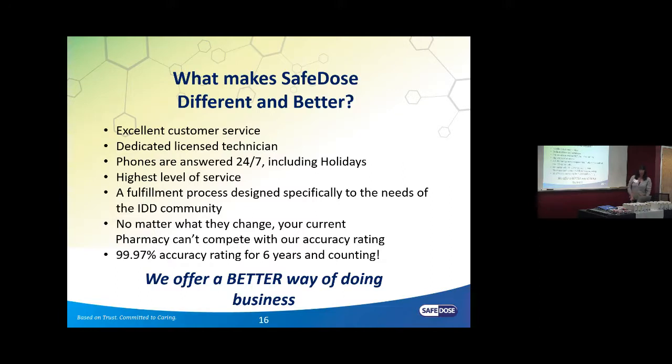We work primarily with the IDD population, so we understand the struggles that you have daily. If you need something specific or changed, all you have to do is let us know and we can implement that right away, usually at the next cycle. Or if you need something changed right away, we can figure out what that is and go on a case-by-case basis as to what you need.